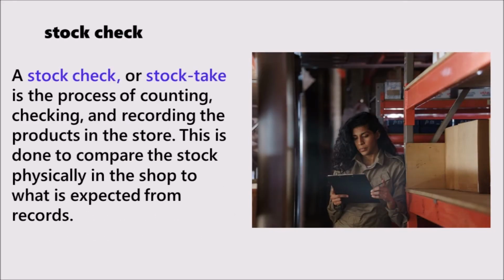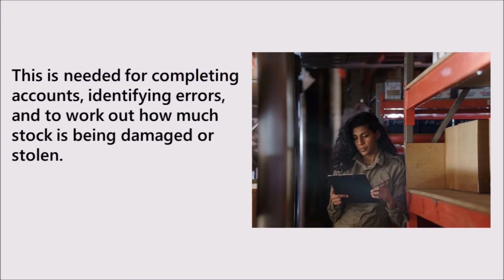Stock check. A stock check or stock take is the process of counting, checking, and recording the products in the store. This is done to compare the stock physically in the shop to what is expected from records. This is needed for completing accounts, identifying errors, and to work out how much stock is being damaged or stolen.